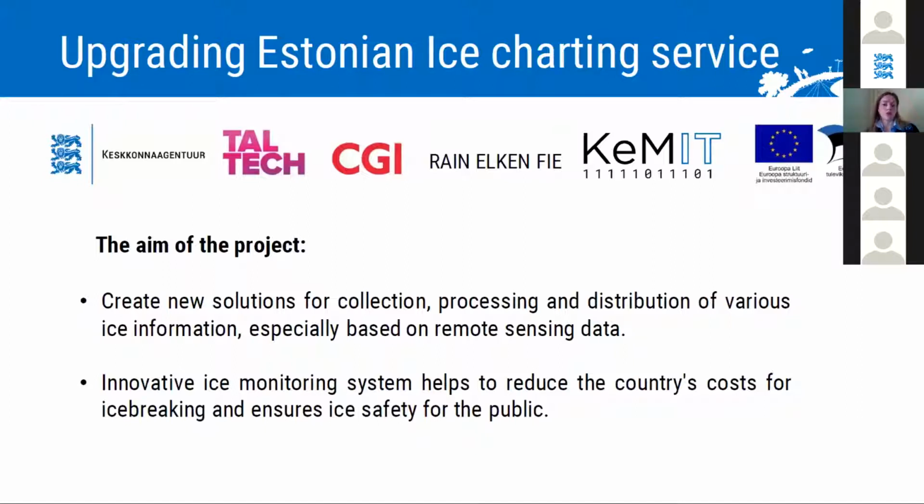Now I would like to introduce you the Sea Ice project, which is aimed to upgrade the Estonian ice charting service. This project has started more than a year ago. The project is led by IT Center of the Ministry of Environment. The end user of this project is Estonian Environment Agency. We have here several partners: Tallinn Technical University, Marine Systems Institute, the CGI Estonia, and the Rhein-Elcan. The main aim of this project is to create new solutions for collection, processing, and distribution of the various ice information, but especially based on the remote sensing data. And this system has to reduce the country's costs for ice breaking and ensure the ice safety for the public.